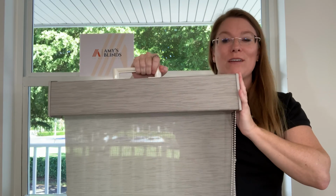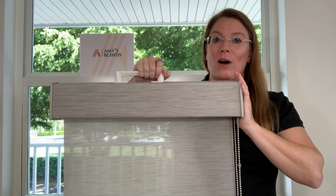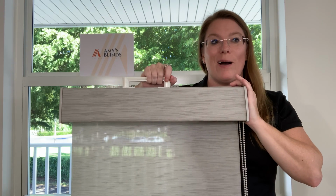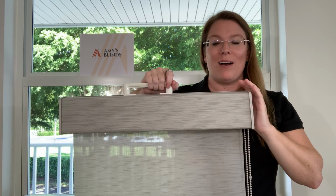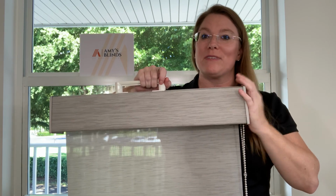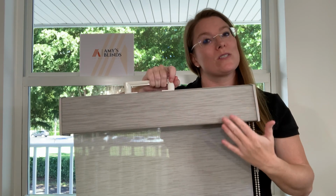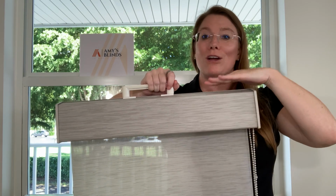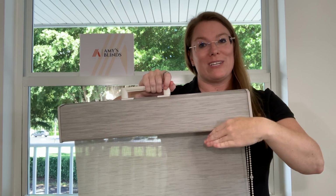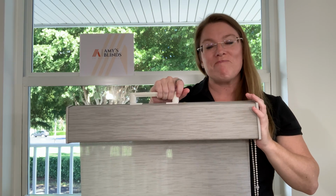They come in a variety of operating systems. I have an endless cord here, which is a manual operating system with a cord. They come with PowerView, LiteRise, and UltraGlide systems. The roller and screen shades come with two different types of cassette options. They roll up into these cassettes here. This is an example of a small square cassette. It also comes in a large square cassette, and a small and large round cassette as well. So we can customize to your windows and your taste as you like.